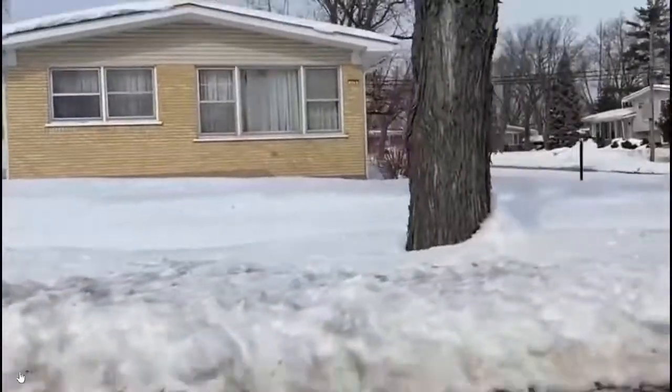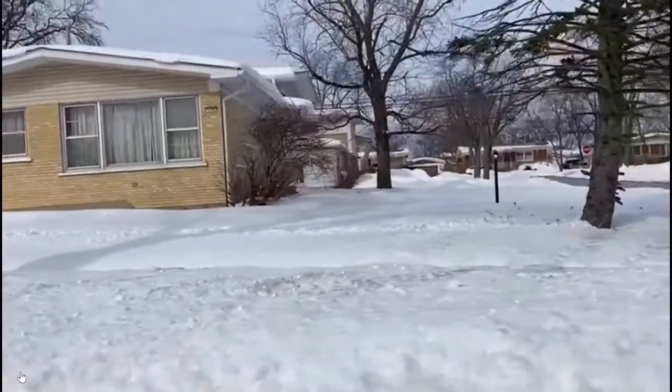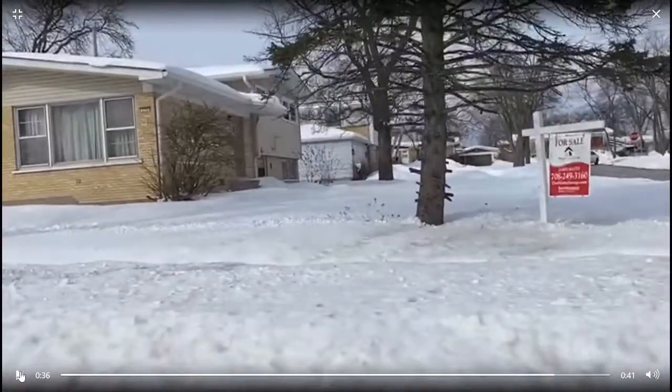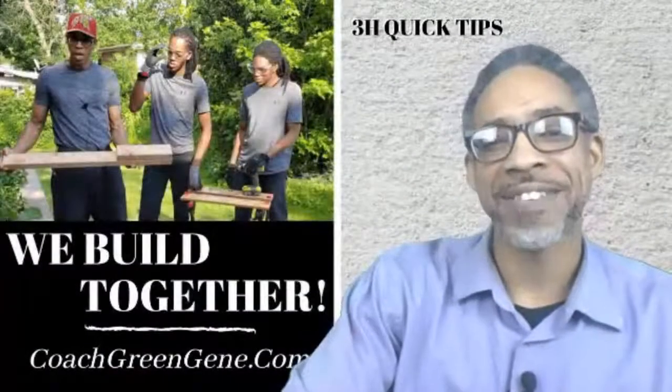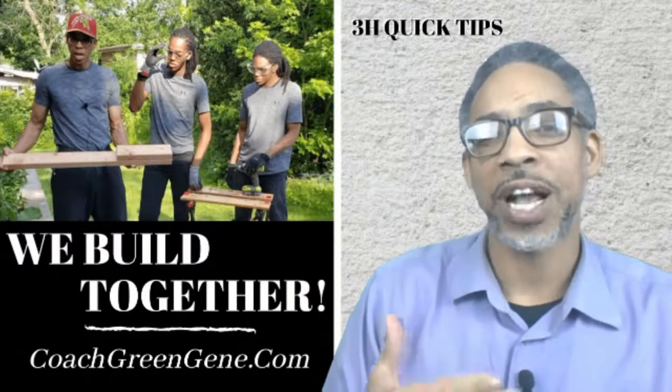Can you guess? Before I give you the answer, a clue was coming up of why this particular house didn't have any ice damming. Well, if you guessed it by seeing this for sale sign right here, that is why this particular house did not have any icicles or ice damming occurring. There was no one in the house, so there was no need to have heat in the house, or a lot of heat in the house, for comfort.